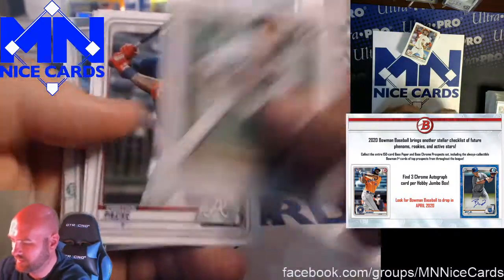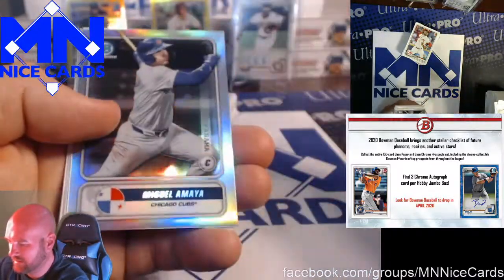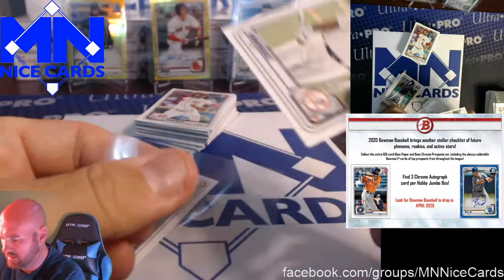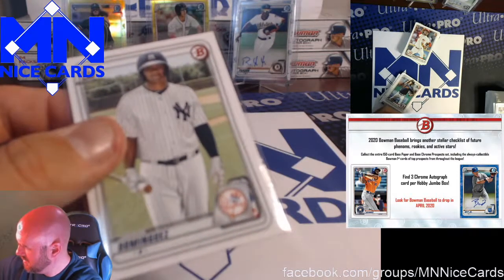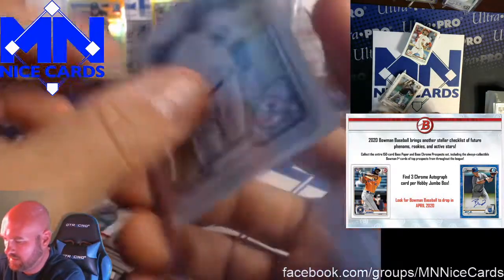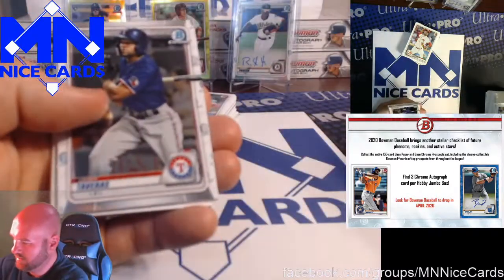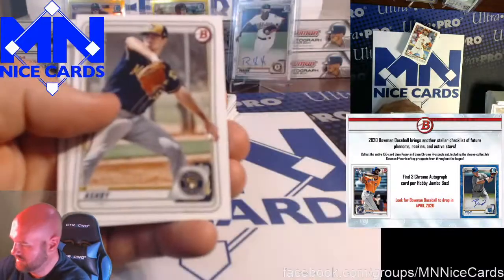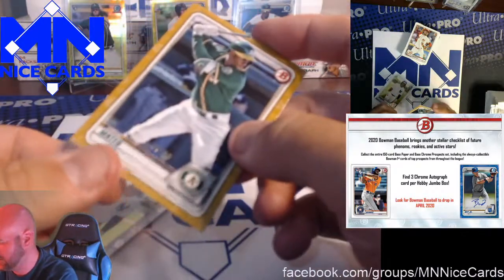Horner, Ramos, Hernandez. We're getting close to our auto again here. Amaya. Here's a Dominguez, finally. Jeez. Kraus. Here's a George Mateo, numbered to 50 for the A's. Gold.